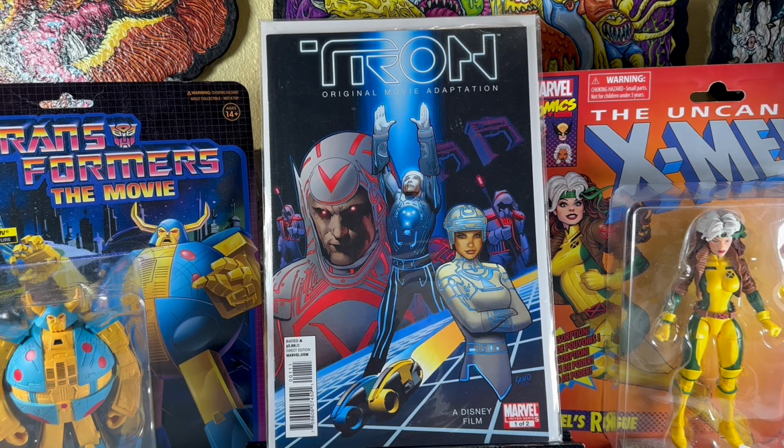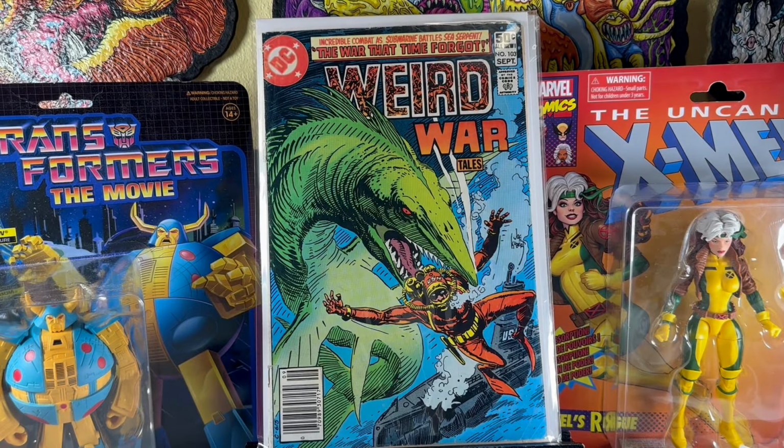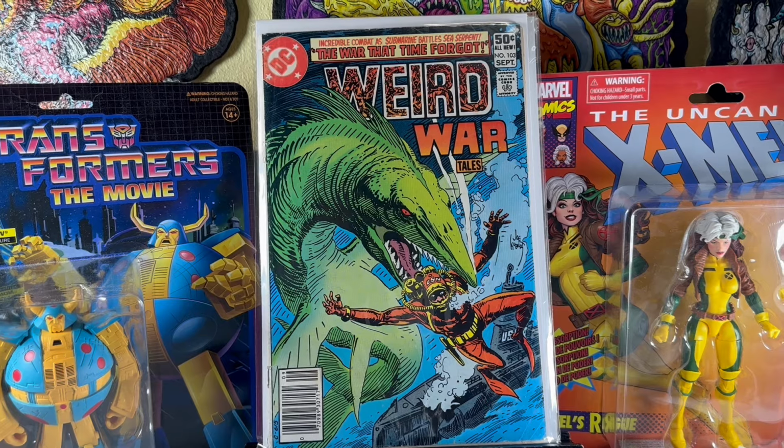So, Weird War Tales number 103. This is a key in the Weird War Tales series. The key significance of this book is that it has a printed letter from Todd McFarlane in the letter pages of Weird War Tales, before he would enter the comic art scene and take over the industry completely. It's listed as a key.